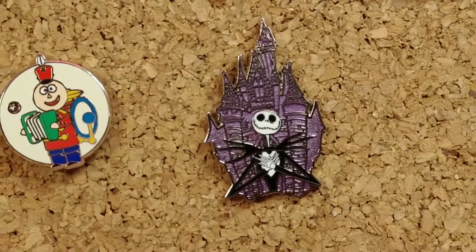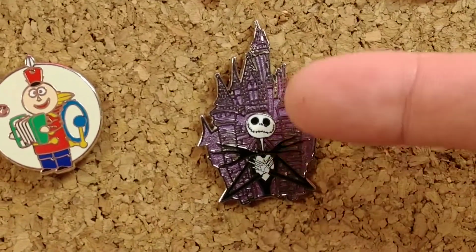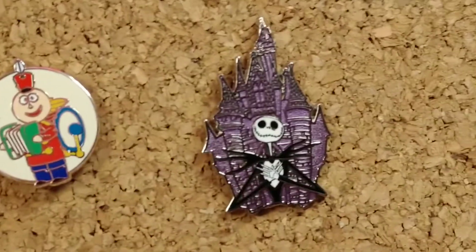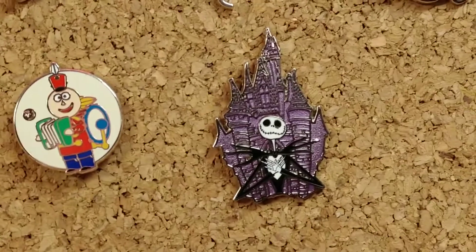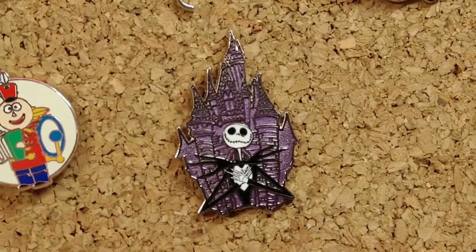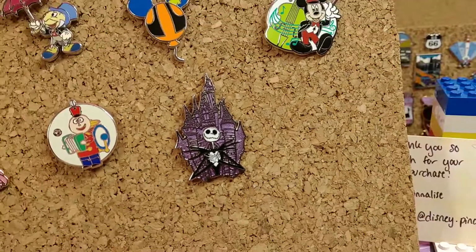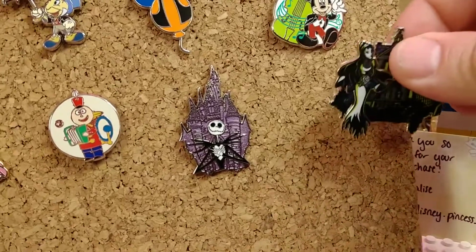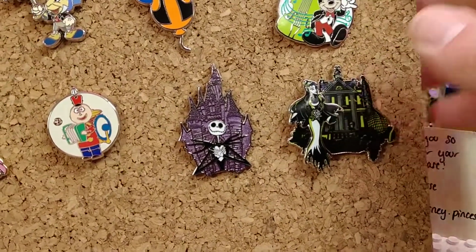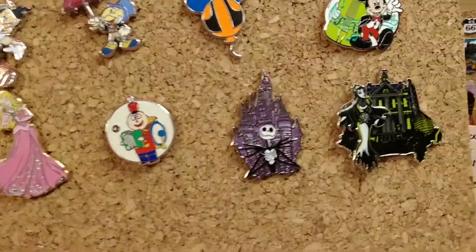And one of the things I love about this pin is that all the spaces are filled with a purple enamel that's flat at the bottom of each space, and then it's filled in with a clear filling that just gives it a different look from any other enamel pin. And at the time when I saw it, it was just a must-have. It's an open edition. Lots of people have it. I have easily 3, maybe 4 of that particular pin.